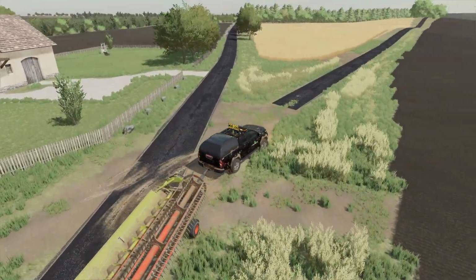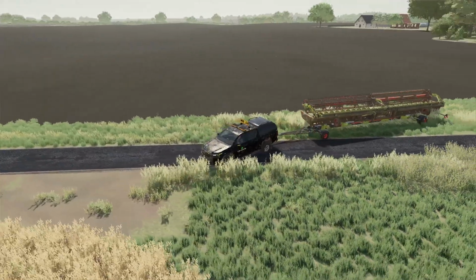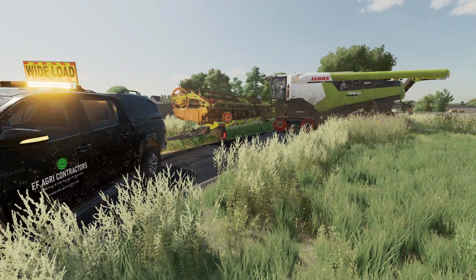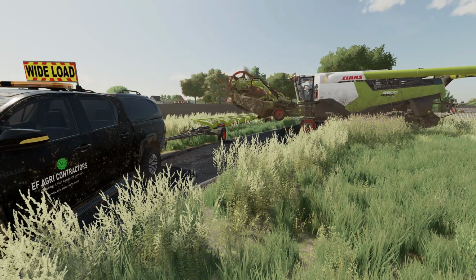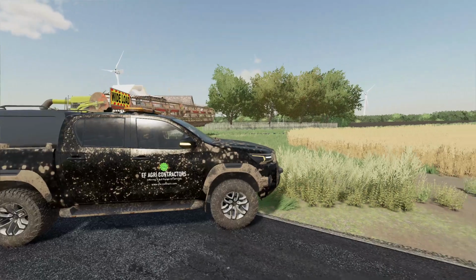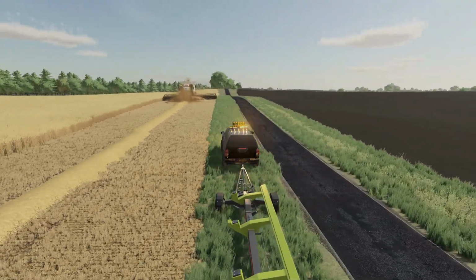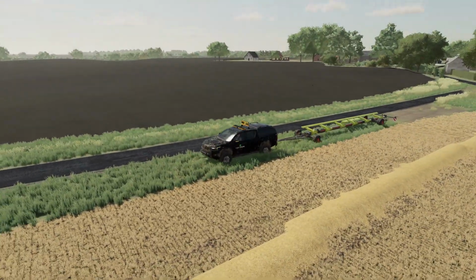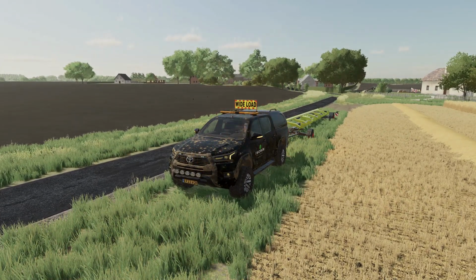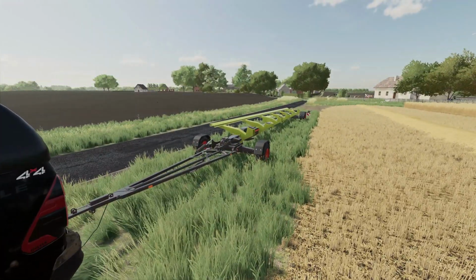So it's just that one in front that we're onto now, so it'll just pull over in this lot and stop here so we can pick the header back up. We'll just pull up on this grass a little bit. AS has got going there. And we'll get this dropped off and go back for the Bowser.